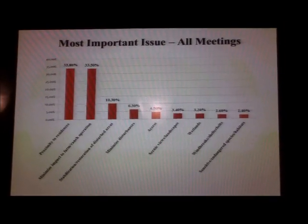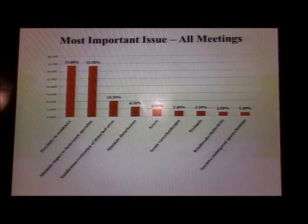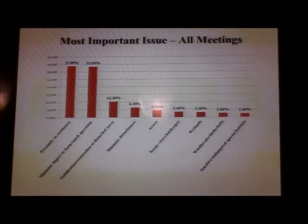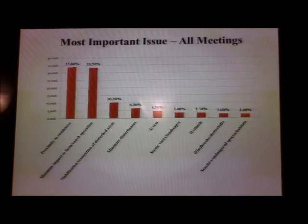If you combine all of the information that we got in those exit surveys from all the open houses, the top three turned out to be proximity to residences, minimizing impacts to farm and ranch operations, and restoration. And they represent about 80%, or about 78% of the total.